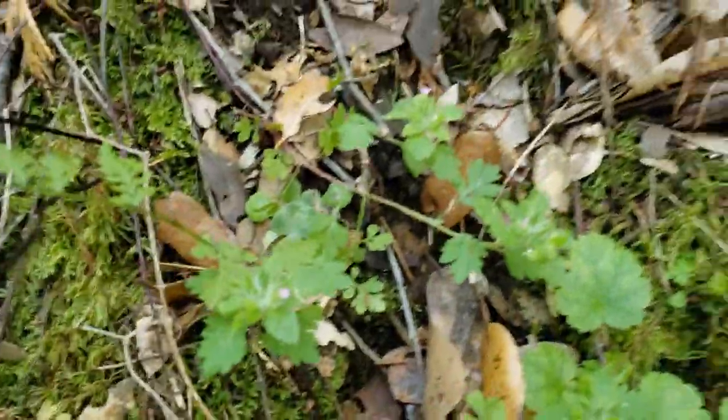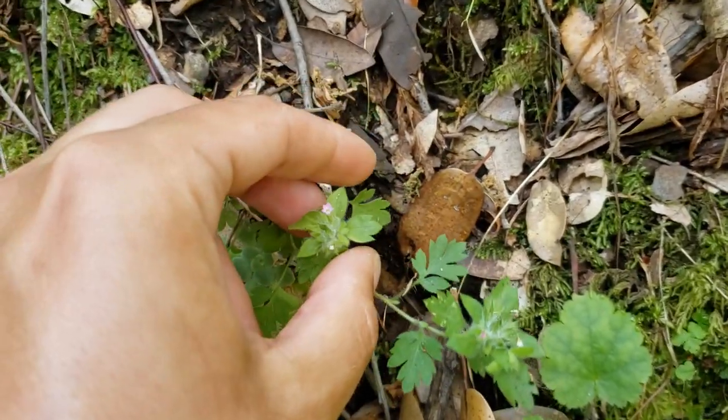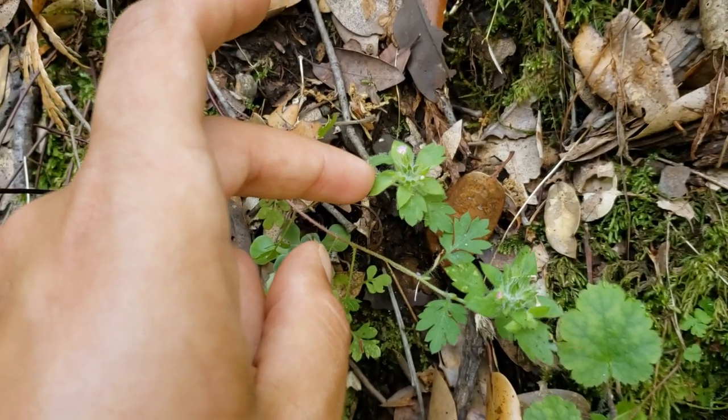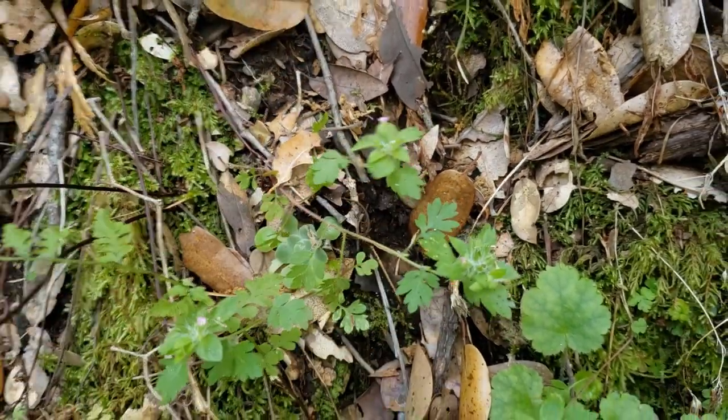Here's one you might see pretty commonly. Just put my hand in the spider web. This is the variable-leaf Collomia. So little pink flowers, little tiny plant, and variable-leaf, because see how many different leaf shapes on one single plant? So I like when a common name is descriptive like that. Variable-leaf Collomia.